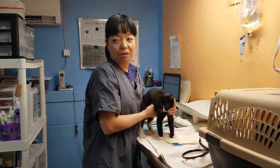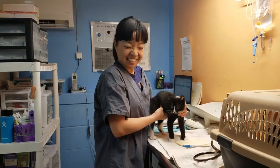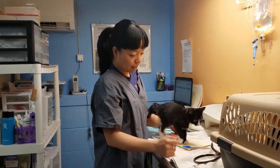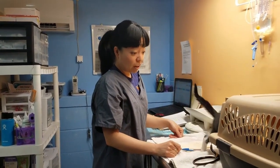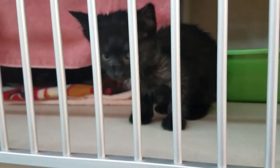If you were brought to a brand new place with new scary smells and sounds and sights, and suddenly you're being picked up and poked and prodded by needles and other objects, wouldn't you be scared? Adjusting to change is hard for cats. The new environment and the new routine is incredibly scary for them. This all leads to the cat's perception.